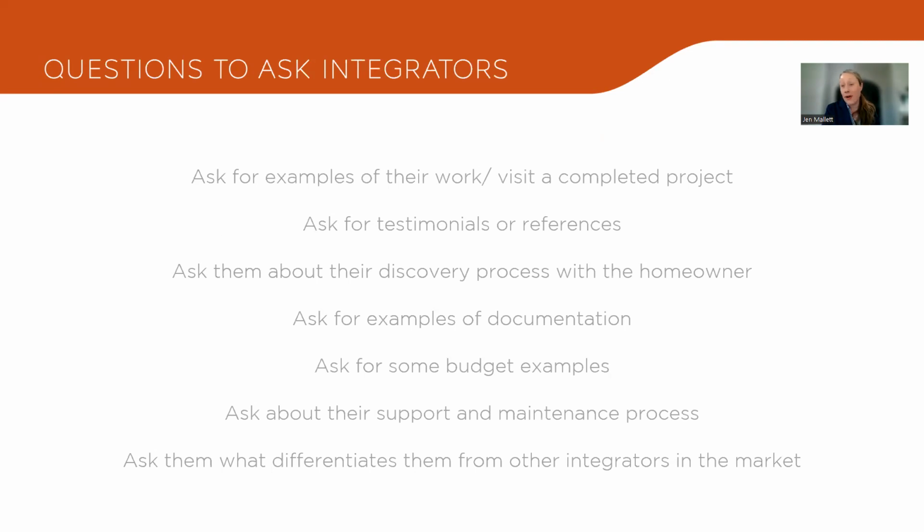Ask for examples of their work. In some cases, integrators even will be able to provide you a tour with one of their existing clients so that you can see it. Many integrators have showrooms, and showrooms are phenomenal places to be able to learn, touch, experience the thing before you buy it, so that you can really understand what's going to be most important. Ask for testimonials or references, just like for other trade professionals.